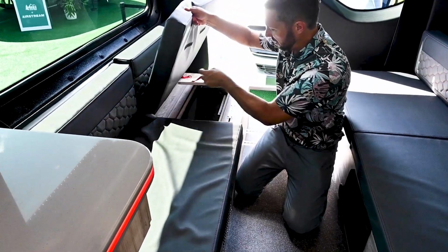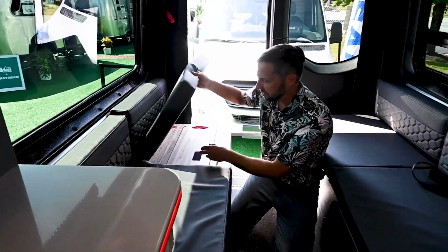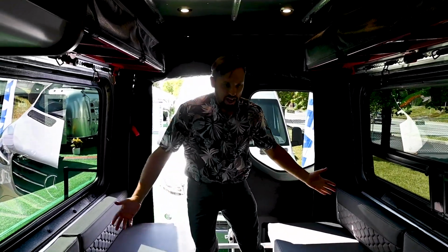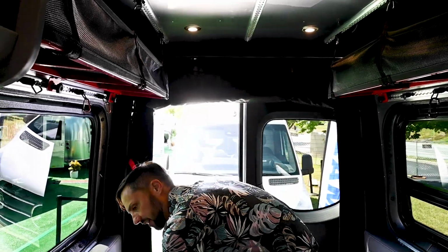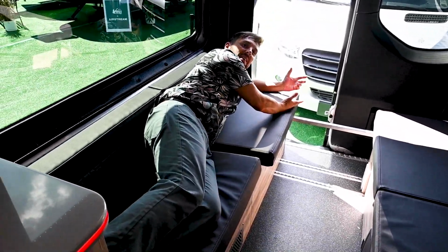Open this up. This is where we were in the back before, but this is the Volta management system. And I think that's it. And this whole thing's just one big bed. Or you could use it as twin beds. Why not, right? Check this out. That's plenty.